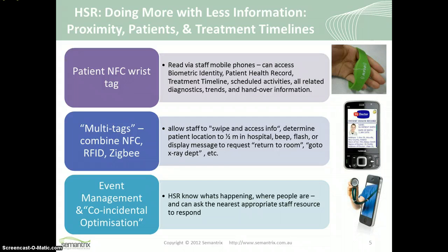So if we know where a patient is, i.e. they're outside, they're in an area talking, they're having a cigarette, not that they should be doing that, then we can have the nearest resource, i.e. a staff member, give them a nudge at 8:45 saying you need to be back at your room at 9 to be getting ready for your x-ray at 10.